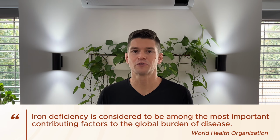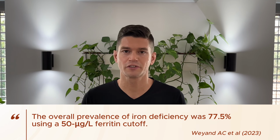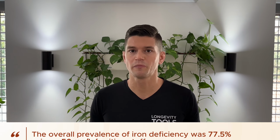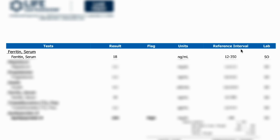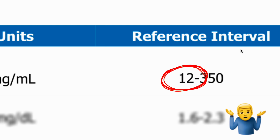Did you know that iron deficiency is one of the most common nutritional deficiencies in the world? A recent study found that 77% of young females were iron deficient when the ferritin cutoff of 50 micrograms per liter was used. However, your lab results show that values above 12 are normal. Why is that? Stay tuned to find out.